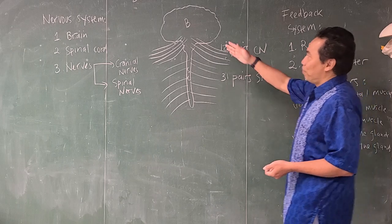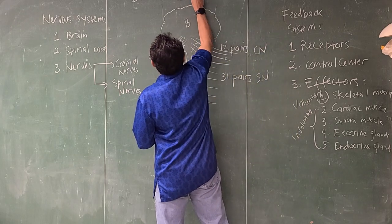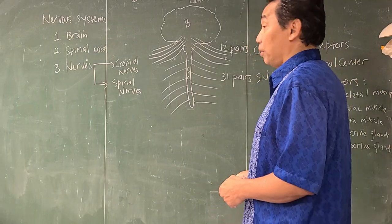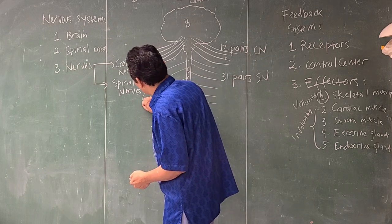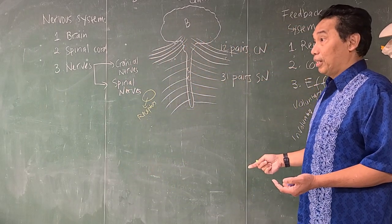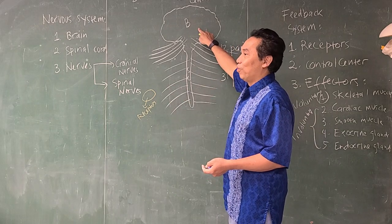Now look at this. Brain is actually the main control center, right? Brain and spinal cord. This is control center over here. Okay, so brain, spinal cord, they are the control center. Now where is the receptor going to be? Somewhere, let's say maybe over here. So we have receptor. Maybe in the skin, for example, we have touch receptor, pain receptor. Alright? And then it has to go to the brain or to the spinal cord. Which one connects this receptor to the brain? Which organ?